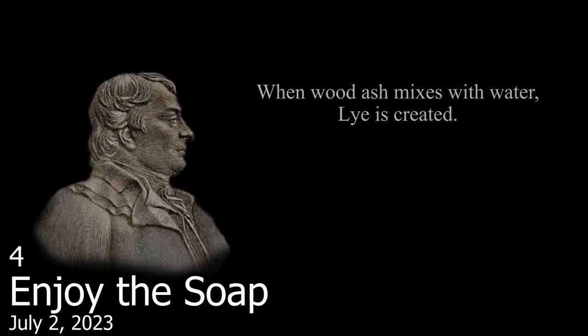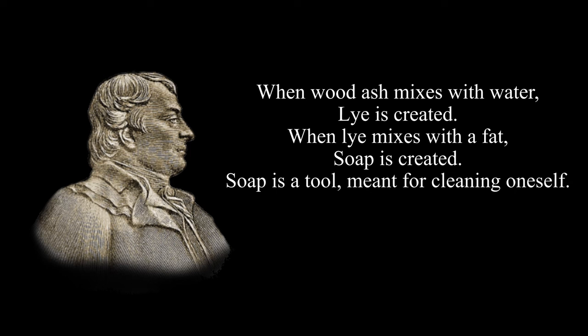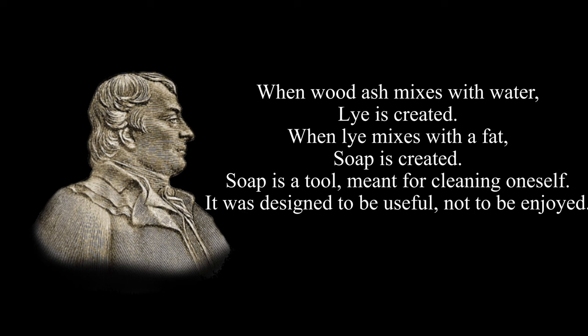When wood ash mixes with water, lye is created. When lye mixes with fat, soap is created. Soap is a tool meant for cleaning oneself. It was designed to be useful, not to be enjoyed.